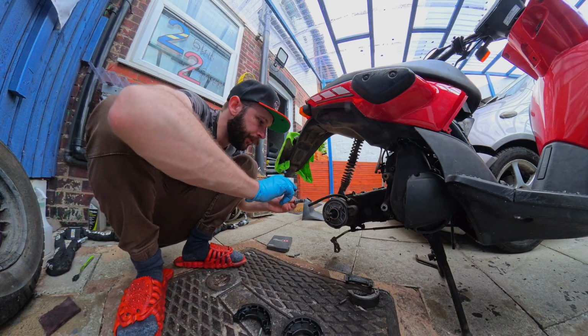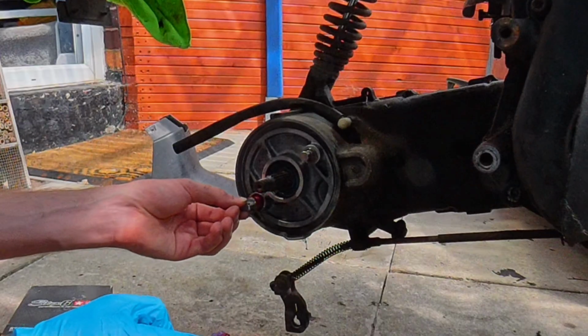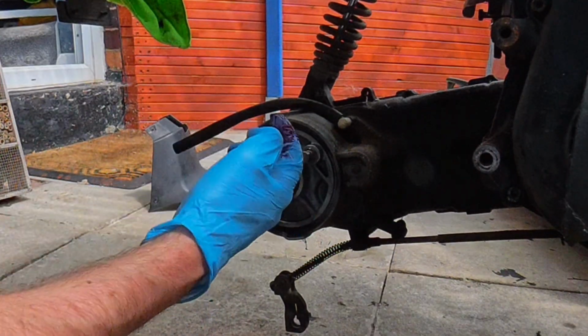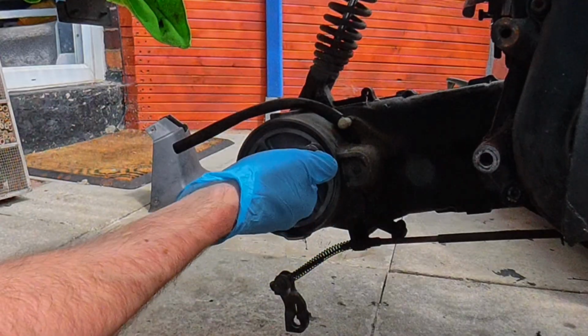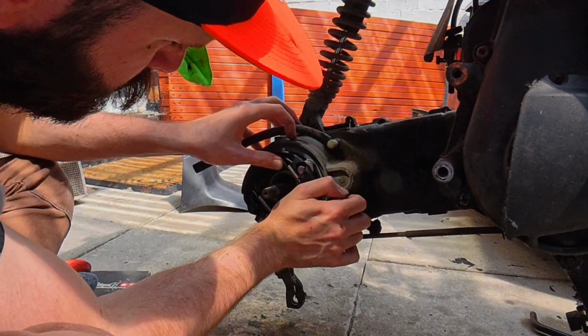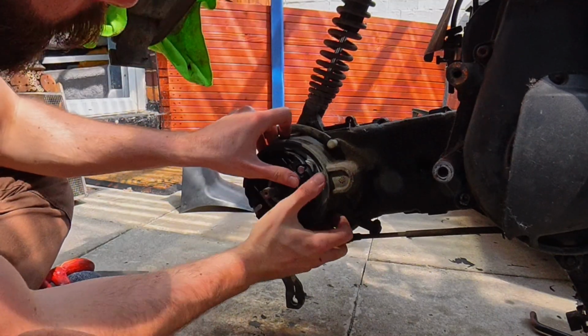Let's get this pin lubricated up a little bit. There we go. Yeah, nice and smooth. And then we'll stick a little bit on here as well. Okay, so just like that. That's one half. Oh yeah, hey, was that? No way.